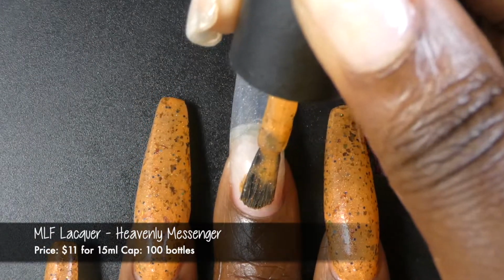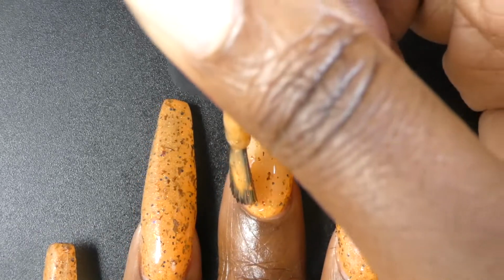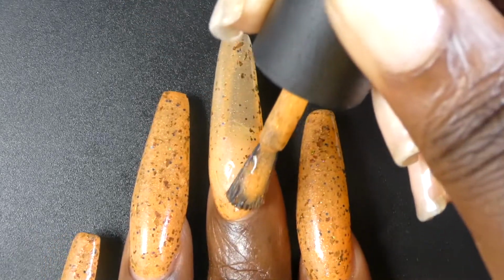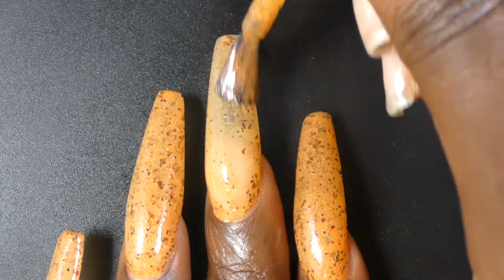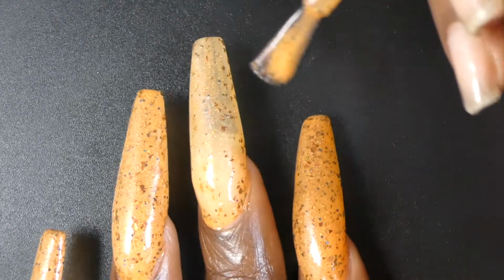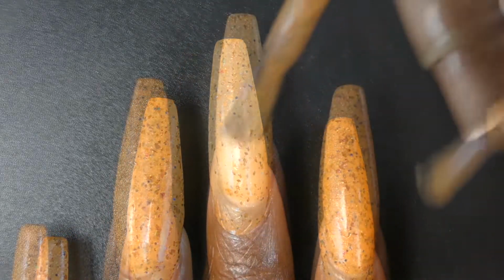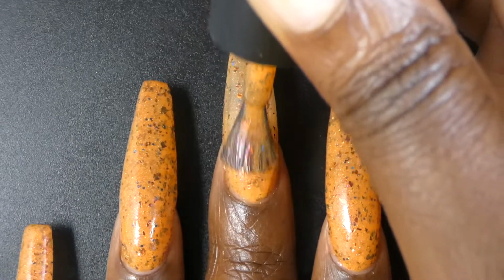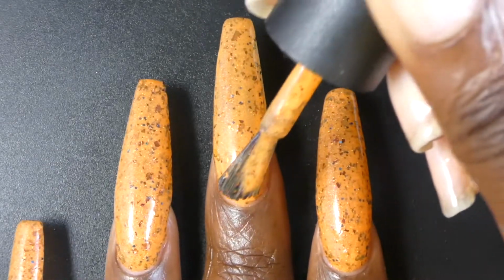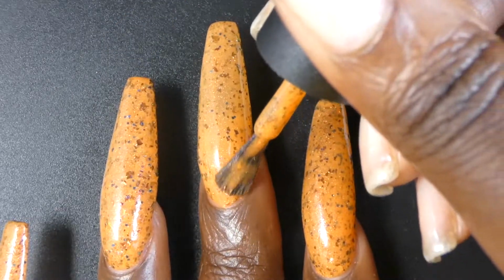Next up, we have MLF Lacquer with Heavenly Messenger. MLF Lacquer is continuing their Butterflies theme, and this one is described as a medium orange crelly with red to orange to gold UCC flakies, red to orange to green Aurora shimmer, and silver holographic ultra fine glitters. This one is priced at $11 for 15 ml and has a cap of 100 bottles.